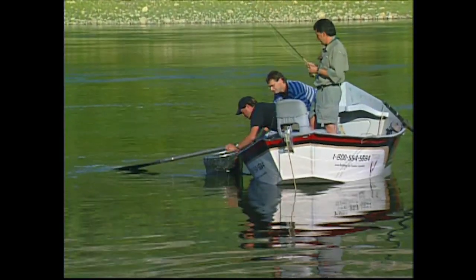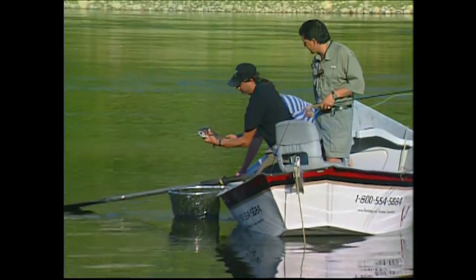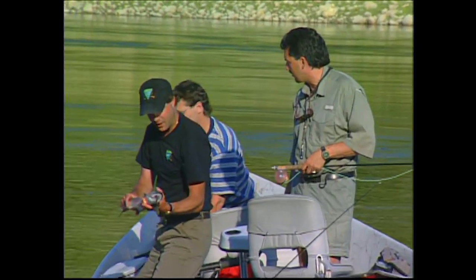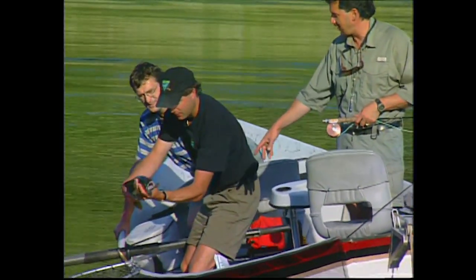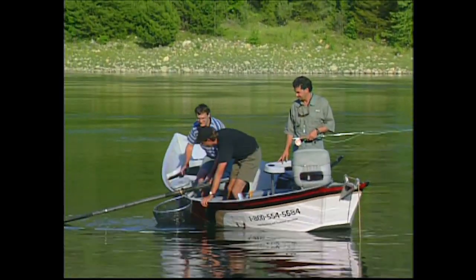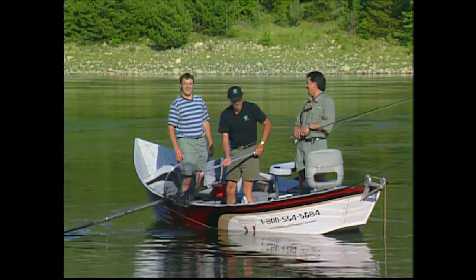I'm going to release it here pretty quick. Okay. Oh yeah, look at that. He is long. He's really long. Looks like he's just out of spawn a while ago, just starting to fatten up. He's going to be a bigger fish. There he goes. Well, that one slipped right through the hand.